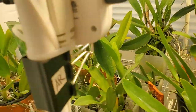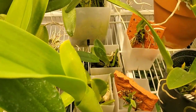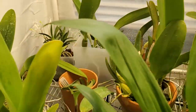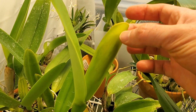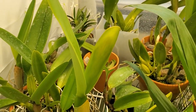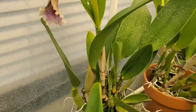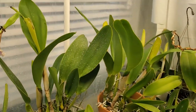Got sheaths on this Rex. This one's about to pop right here. It's cool because the sheaths actually fill up with air like a balloon as the buds are pushing out. This one back here is going to be popping soon. Excited about those.